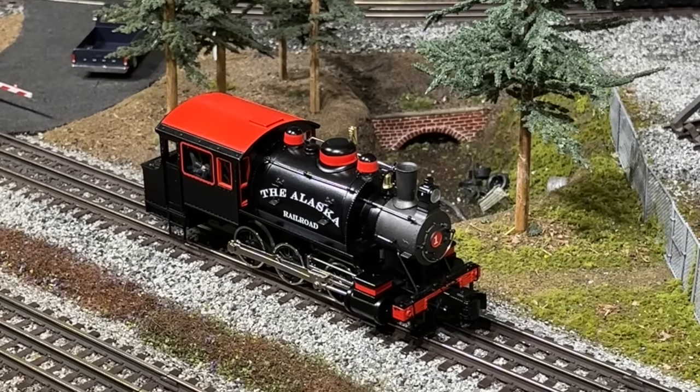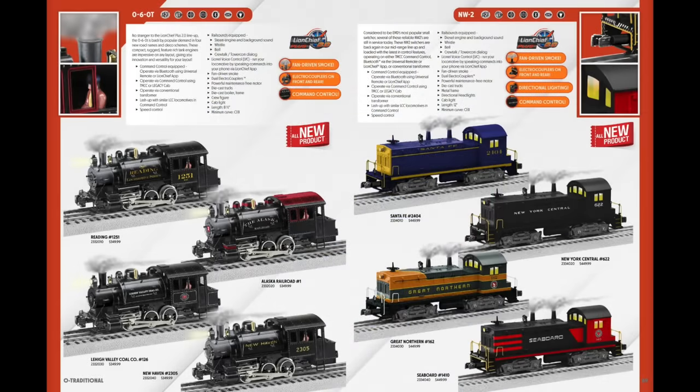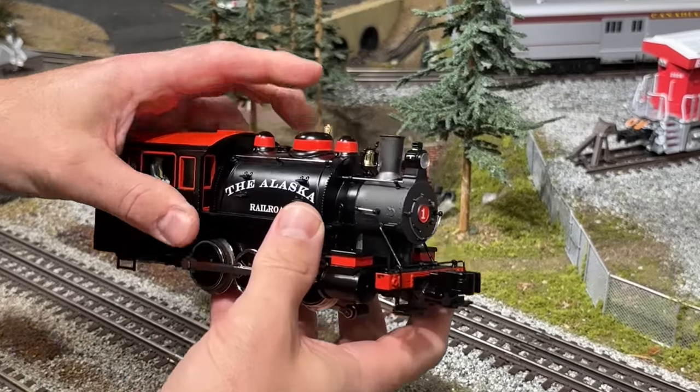Yeah, so just in case you missed it in the intro, Lionel offered these in their 2022 Volume 2 catalog, and these were delivered just a few weeks ago here in August of 2023. Now, they offered four road names: Alaska, like you see here, and they also did Reading, Lehigh Valley, and New Haven. And incidentally, these were offered on the opposite page in the catalog from the really cool Lion Chief Plus 2.0 NW2 switchers. I did a review on one of those not too long ago. I'll put a link to that video in this video. Check it out if you haven't seen it. Those are super cool.